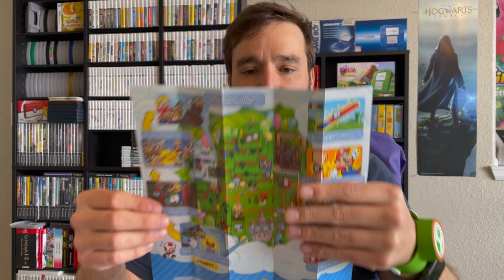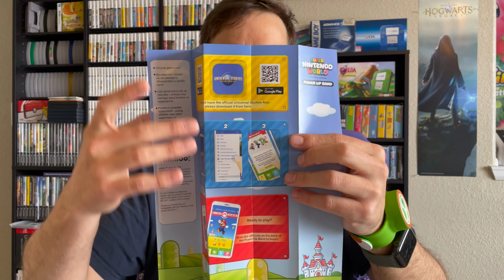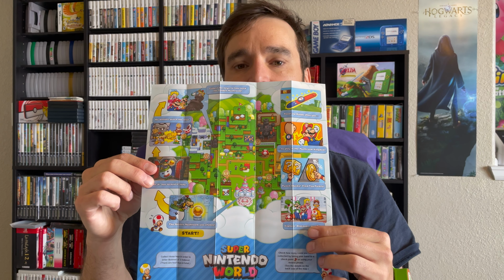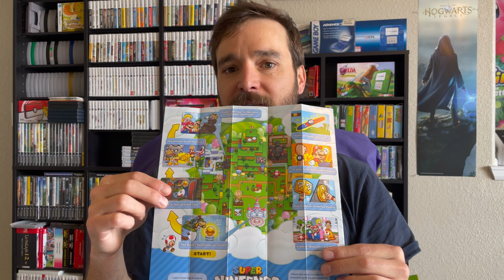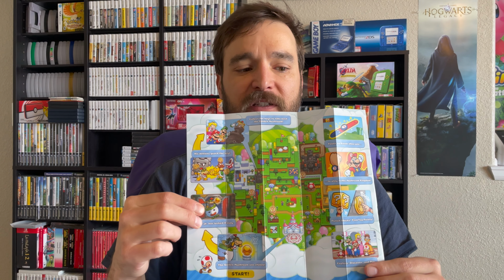Another reason you're going to want to grab these before you enter the park is that they actually come with kind of your backstory here. And if you open your instructions, you'll see that you use the app to link your band, and then you use your band to thwart Bowser Jr.'s plot to steal the keys, rule the kingdom, possibly steal Princess Peach.